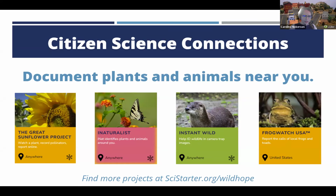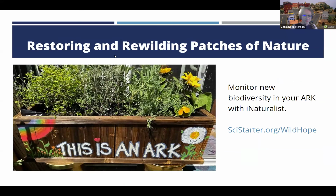So if we can go to the next slide. Once again, go to the Wild Hope page and you can see this beautiful arc right here. I got this image from Alex, actually. I can just picture myself outside the library looking at this arc and seeing all the different bees and butterflies that come in, or observing the new native plants that are there, and then taking pictures of them and uploading them to iNaturalist. And submitting an observation to iNaturalist is easy.